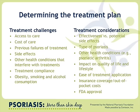When your doctor determines the treatment plan, they have to overcome quite a few issues. Some of the challenges are access to care. Some patients can't easily get to a dermatologist or practitioner who offers all the therapies for psoriasis. It could be a geographic issue solely. Maybe you live 50 to 75 miles from the nearest dermatologist willing to treat you. The cost of care can be prohibitive to some patients, especially if you have inadequate private insurance.